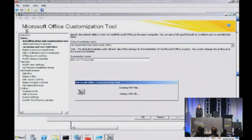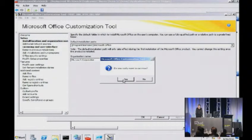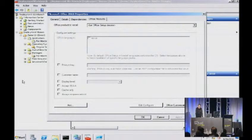And at that point we can save that back to the deployment share as an MSP file, which is a patch. And then Office is ready to go. You may need to do additional customization of Outlook settings or how you want the various components of Office configured, but just to get it to install silently, that's a good starting point.